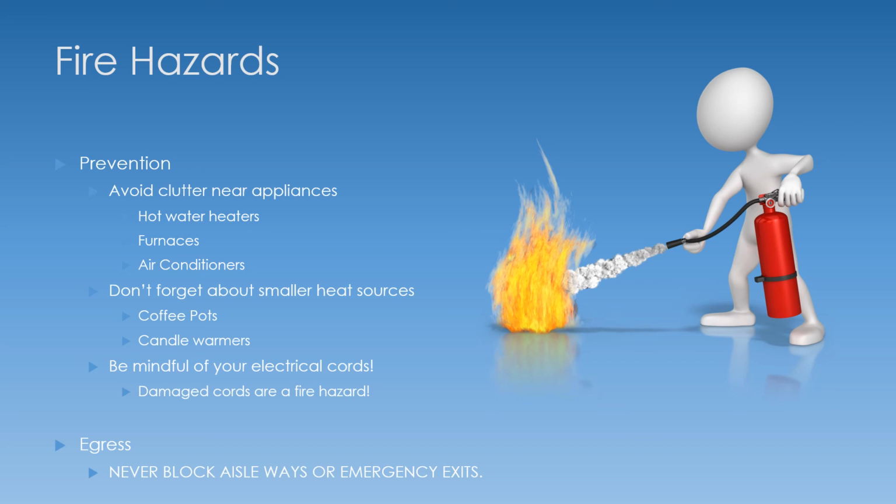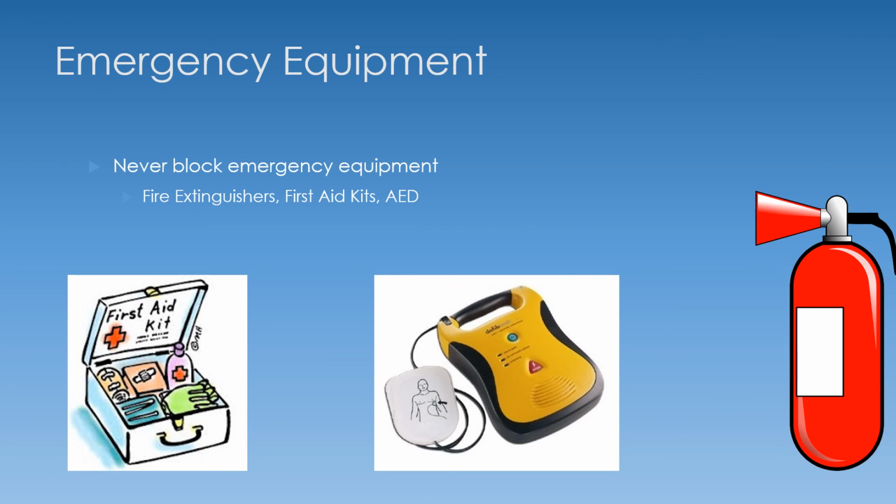The other side of fire safety would be egress, or getting out of the building. Never block aisleways or emergency exits in case there is a fire. And while we're on the topic of emergencies, we should talk about emergency equipment. Never block emergency equipment like fire extinguishers, first aid kits, or AEDs. We need to get to these quickly in case there is an emergency.